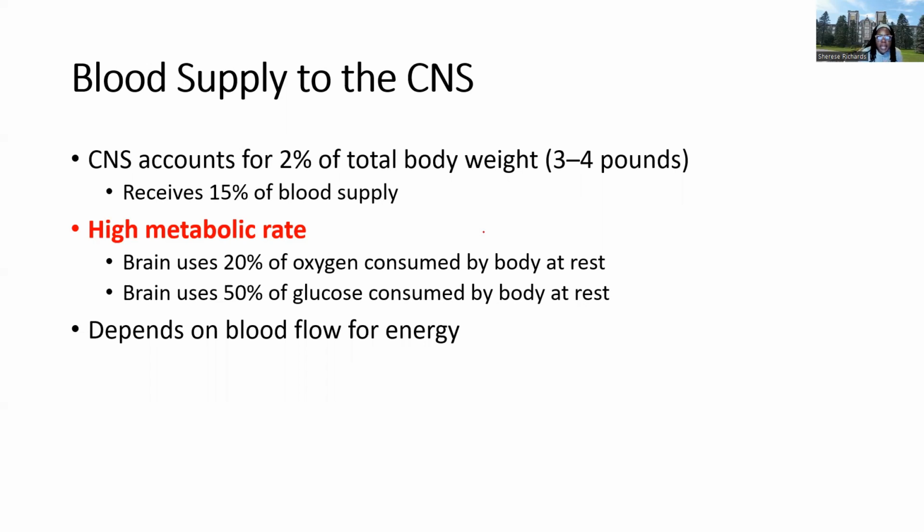And the reason is because of the high metabolic rate. So the brain uses about 20% of the oxygen that is consumed by our body at rest, and about 50% of the glucose that is consumed by our body at rest as well. Okay, so let that sink in for a minute. Okay, the brain being about 2% of our total body composition takes 50% of our energy.